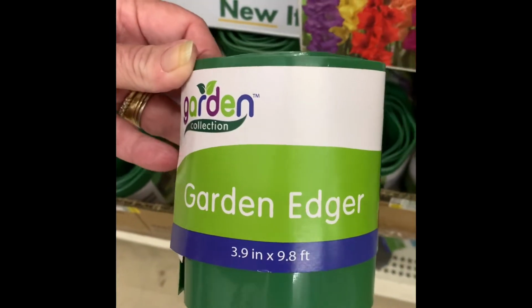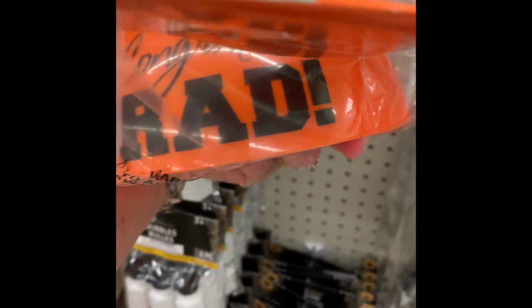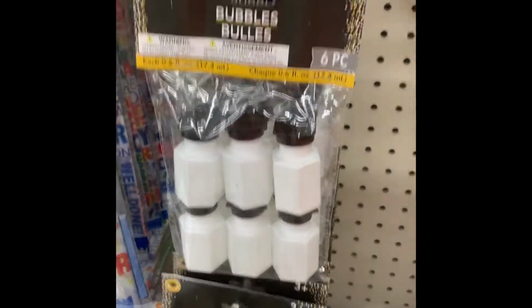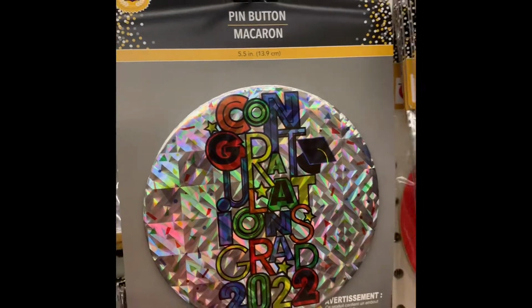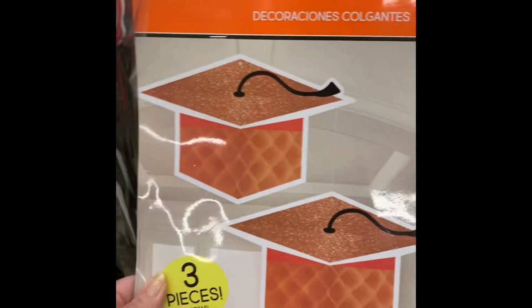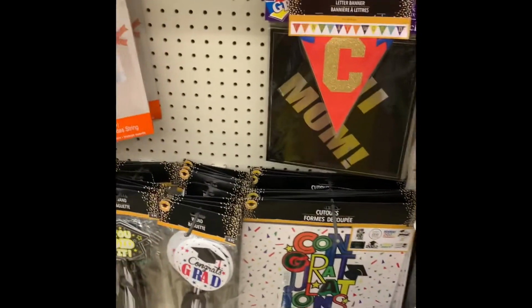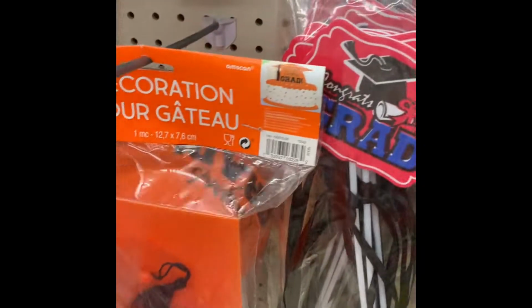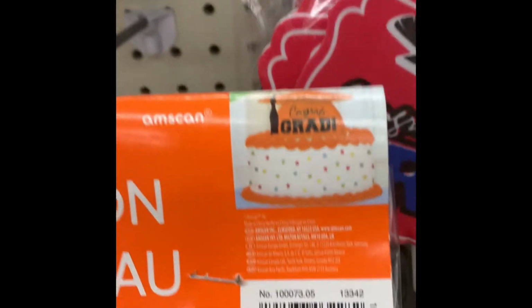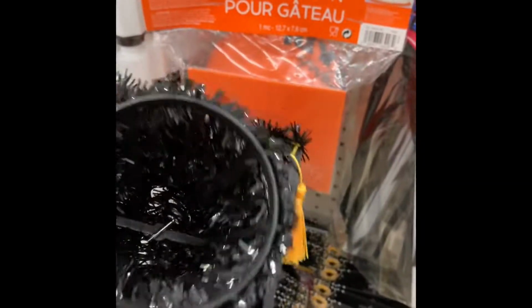New at the Dollar Tree, garden edger. That is pretty cool. They'll have lots of graduation decor. You got bubbles and balloons and buttons. There's plenty of banners. They have some wands, some hanging decorations, tablecloths, you name it. Still lots and lots of stuff for your graduate. This is pretty cute. I've never seen this before. It looks like it goes on top of a cake. These could probably go on top of a cake too. Pretty cute for the graduate.